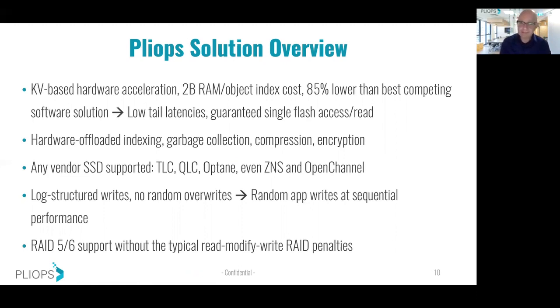The key thing is that we support any SSD. We support TLC, QLC, Optane, as well as ZNS and Open Channel. Essentially, all common flash technologies and SSDs from any vendor are supported. We do log structured writes. There are no random overwrites. So essentially, we perform random application writes at sequential SSD performance. And because we do log structured writes, we can also do RAID 5 and RAID 6 without any read modify writes.